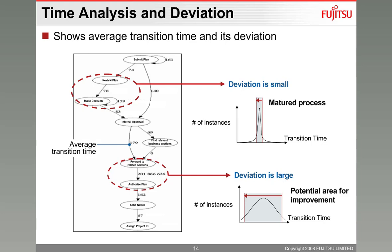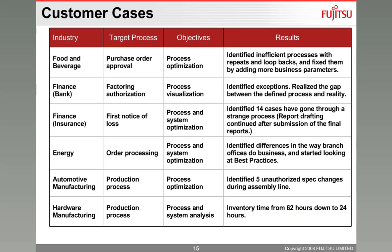We can do time analysis. We can calculate standard deviations and look at the variance of time for particular steps. So some of the methodologies teach us that if the time for doing a certain step is very, very consistent, then that's usually an indication of a mature process. But if the deviation is large and it varies all over the place, then there's a possibility of improving that part of the process. So that's another clue that you can use to look and see how you might improve your business processes.